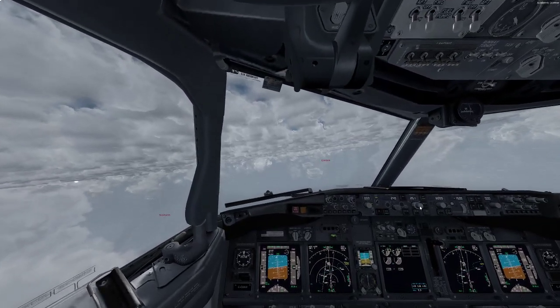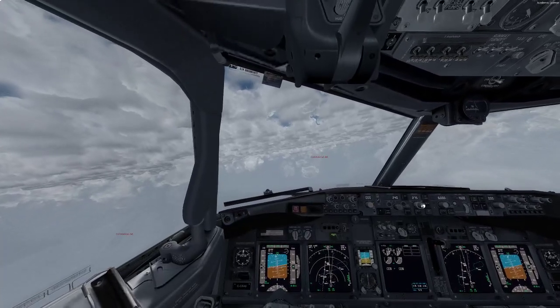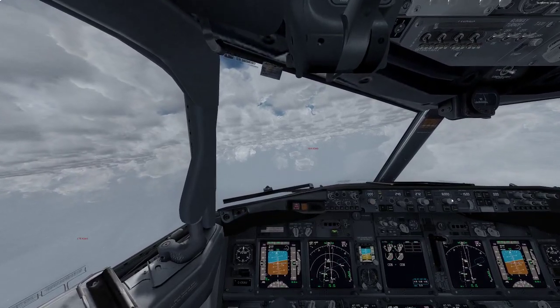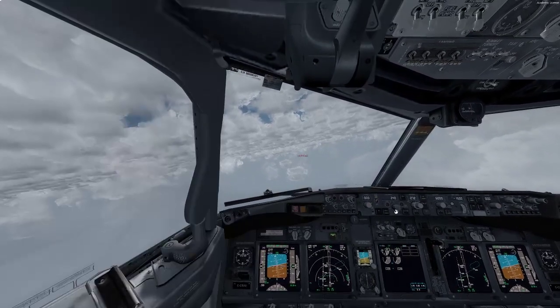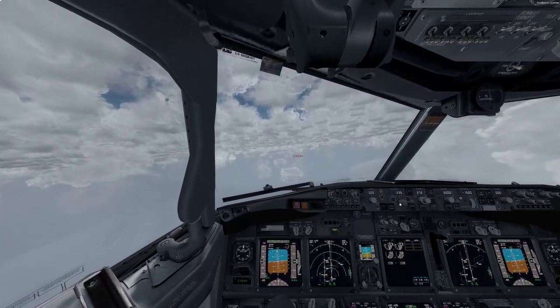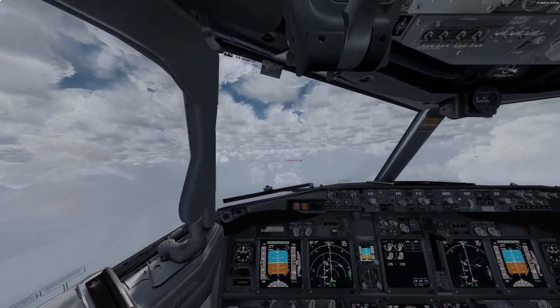Delta 627's with you. Delta 627, reduce speed to 170 knots and turn right heading 100 and set to 12 localizer. Right 100, intercept the 12 localizer, Delta 627, 170 knots. American 2446, turn right heading 120 and set the localizer for runway 9.